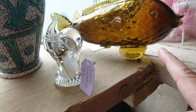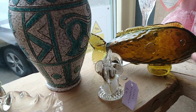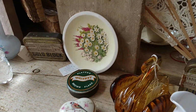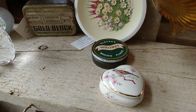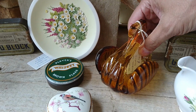I think we've got a non-Romanian fish. Looks made like a Romanian though, but they always have clear fins. This one doesn't. But yeah, could be wrong. Don't recognise this swan either. I don't even think I've seen it before.